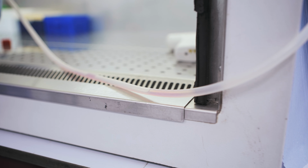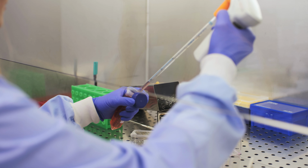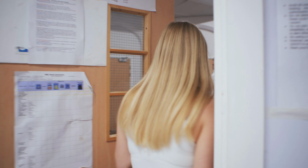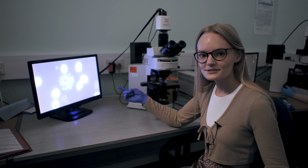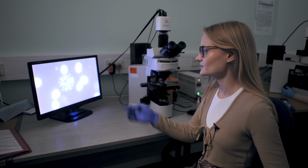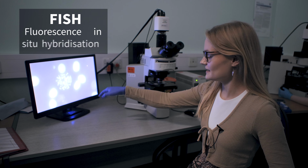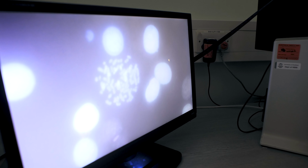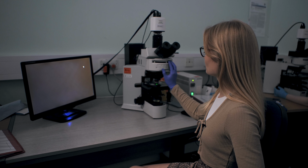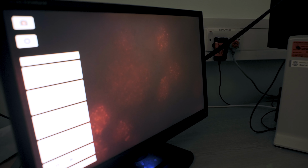I'm just about to culture my cells. This is a cell culture hood, which we use to keep everything sterile. So these are the HeLa cells that I was culturing earlier in the lab. We've done fluorescent in situ hybridization on them. So we can see the chromosomes here and these are nuclei. If we change the filter, we can see the telomeres.